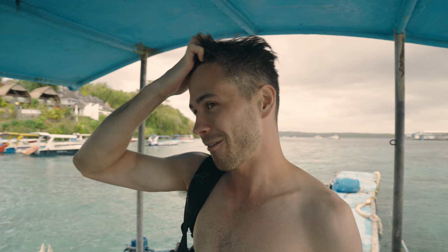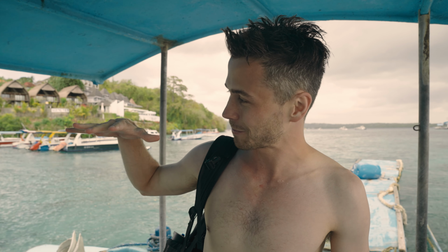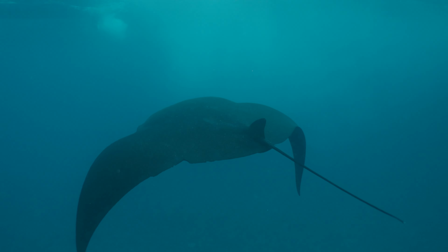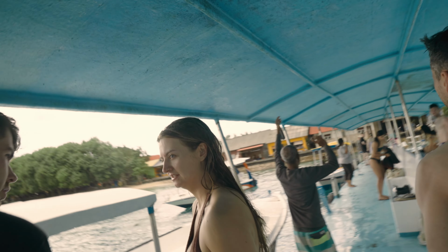Oh man, I've been wanting to see a manta ray since I was little, so this is a massive bucket list thing, and being in the water when it swims past and it's just a huge black fish is an incredible experience. So super happy we saw one because it's a 50-50 chance that we see them. And they're my sunglasses. Hang on. Oh yeah, I think they're mine.